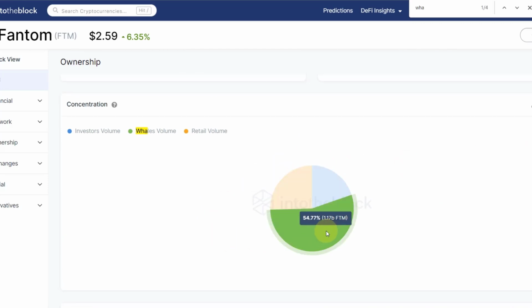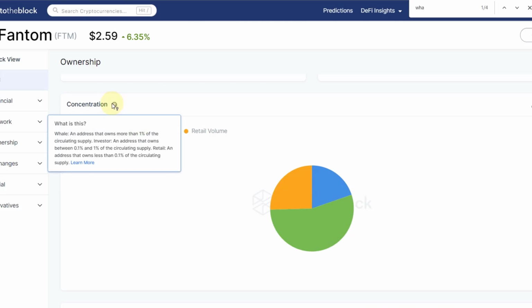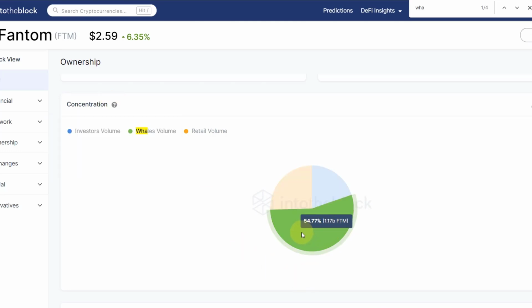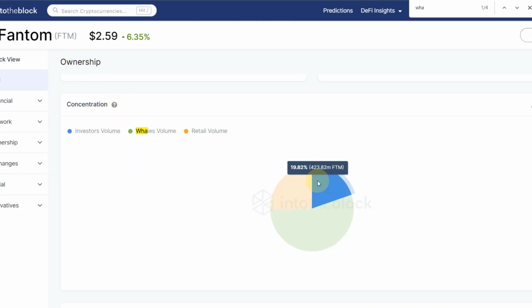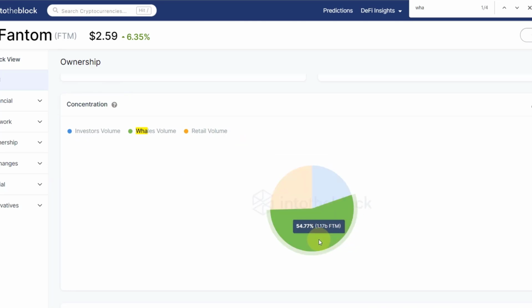So this is the whale volume here, over 50%. Now, what is a whale? According to Into the Block, they categorize a whale as someone who owns more than 1% of circulating supply. So everybody in these 54% owns more than 1% of the total supply. Then we've got retail volume, which is only 25%. This is everybody who owns less than 0.1% of the circulating supply. And then we've got people in the middle holding 0.1 to 1%.